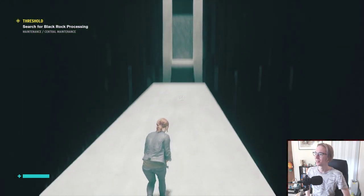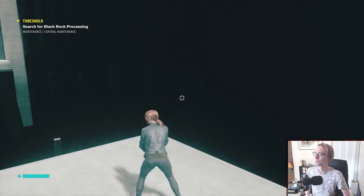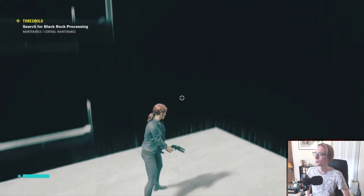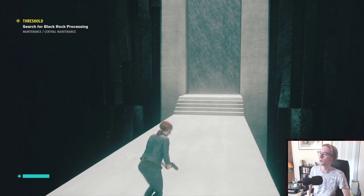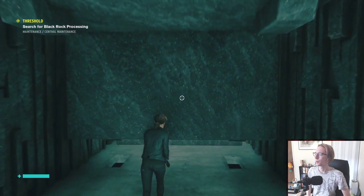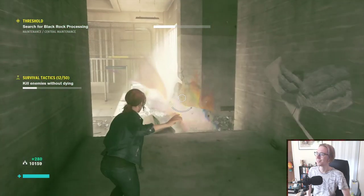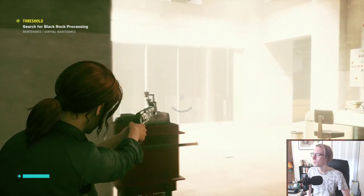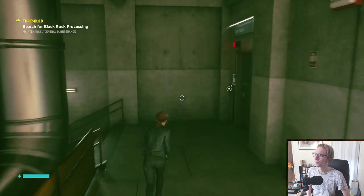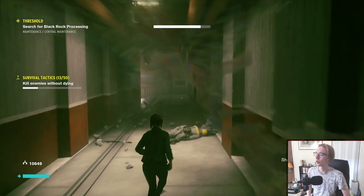Okay. Blackrock Processing. Still not allowed in here. I guess maybe I can go in through the energy converters? Like, go in the back way, perhaps? Still in here. That's right, I've got level 4 now. I can go this way. Excuse me.